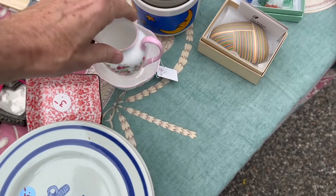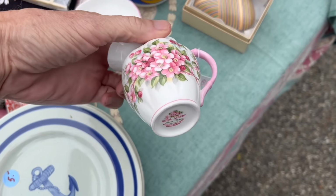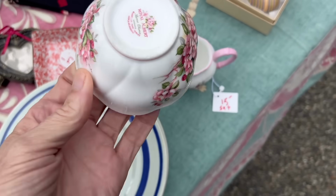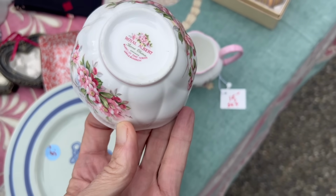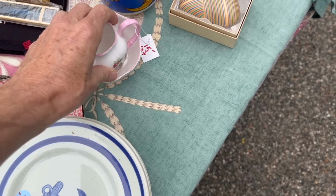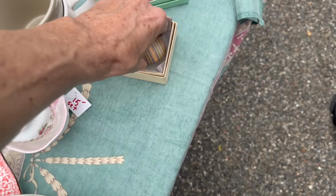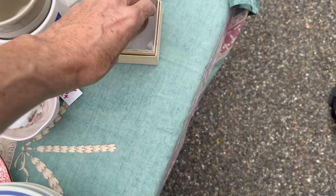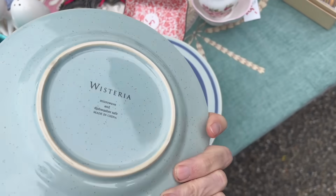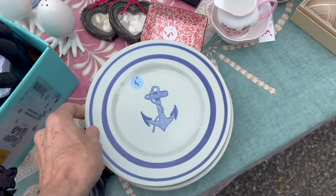Here we go. Royal Albert on a Shelley-like pattern. $15 isn't a terrible price. Apple Blossom's a nice pattern, but I don't think that's as inexpensive as I'd like to get it. Well, they have nice things, but not old things.